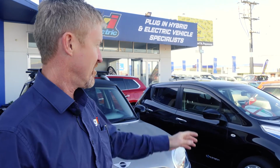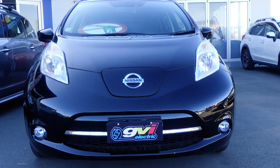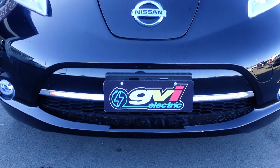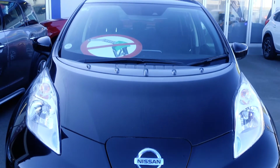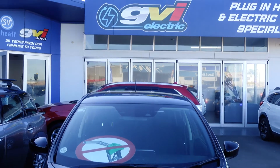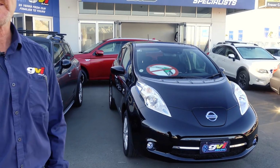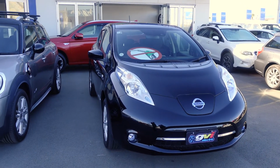So on a 30 kilowatt Leaf like the one here, when they're brand new, their range is around about 180 kilometers between charges. And so if the battery was down to 80% compared to brand new, essentially you're taking 20% off that 180, 36 Ks, you're down to about 160 Ks. What year is this one? So the particular one is 2017, but when we jump in, we'll be able to see what the range is. Yep. We'll take it for a drive.